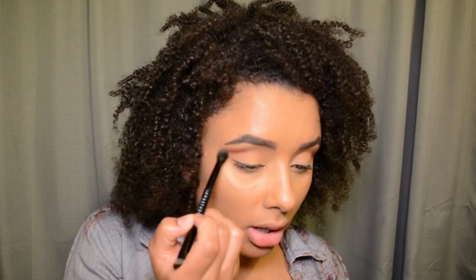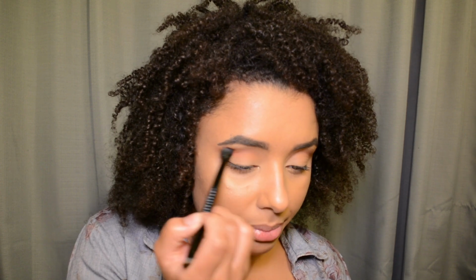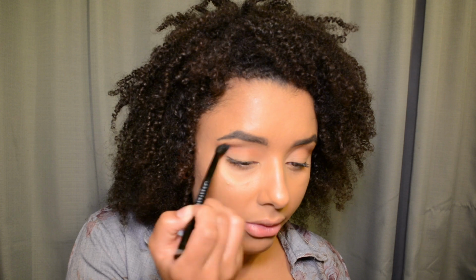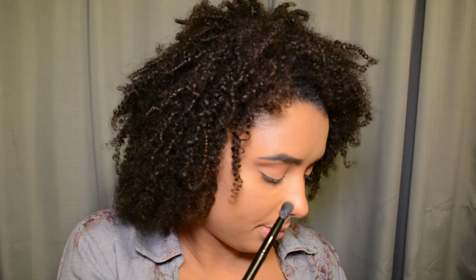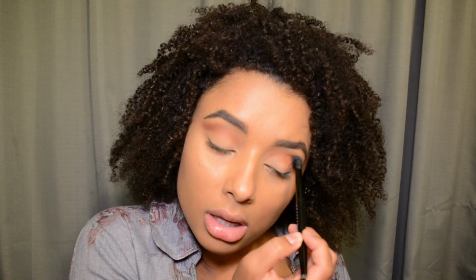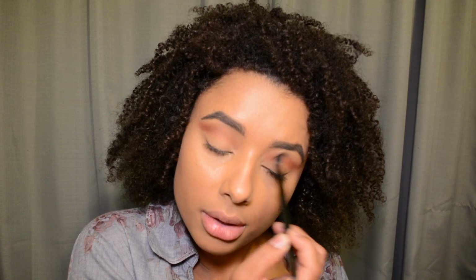And then I'm going to take Edges, which is like oh god, I don't even know what to call it. Terracotta is the word. It's like the color of, you know, those potted plants that like everybody has and are everywhere. I'm pretty sure it's called terracotta, but that's what this shade kind of is, and that's what I'm putting in the crease over the shade Ginger. See, clearly I'm so prepared for this video. I'm blending that out.